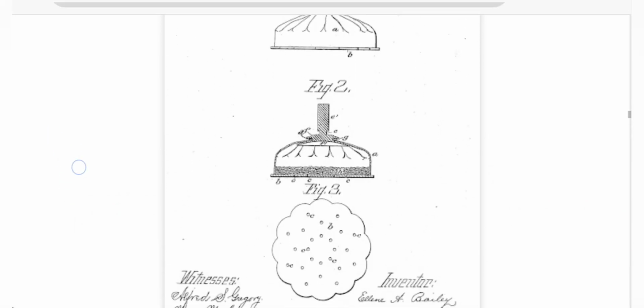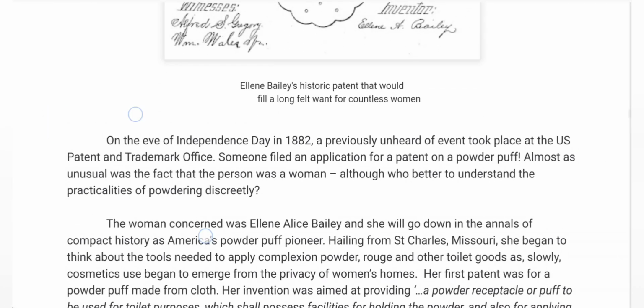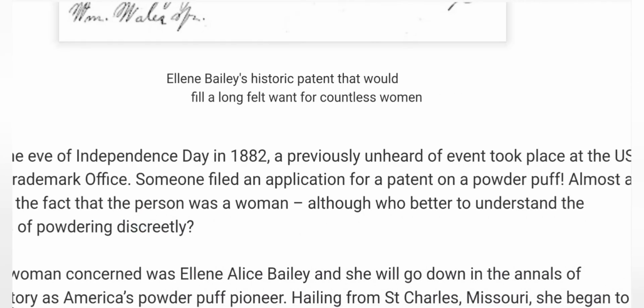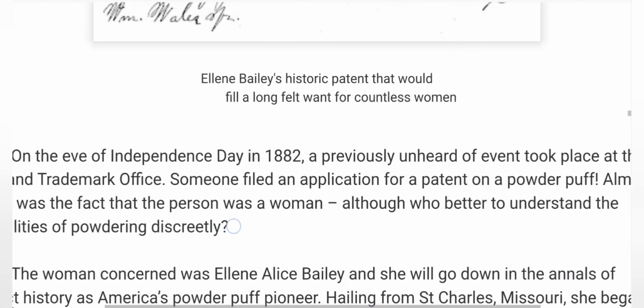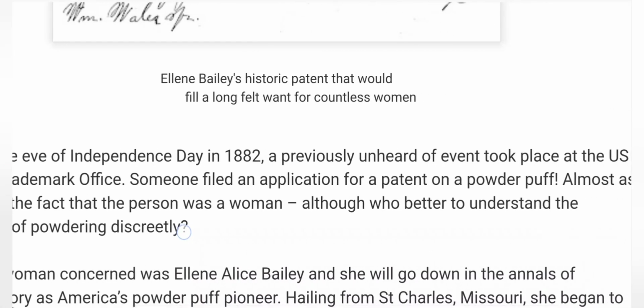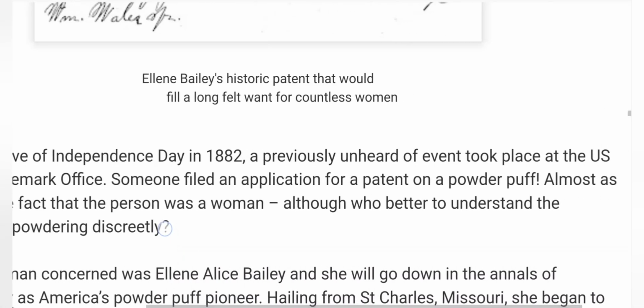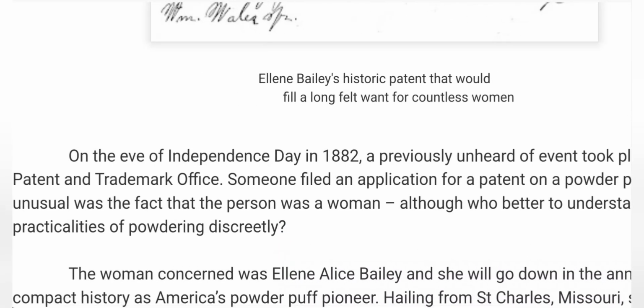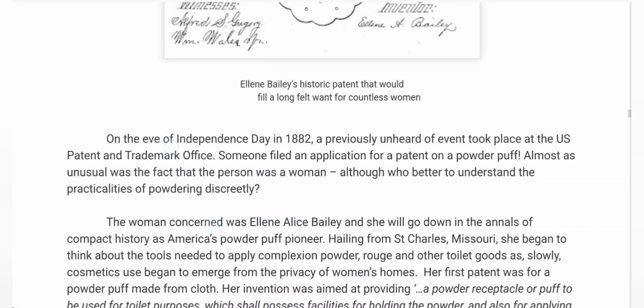All right, so here we go. We have this 1882 powder puff, and it says on the eve of Independence Day in 1882, a previously unheard of event took place at the U.S. Patent and Trademark Office. Someone filed an application for a patent on a powder puff! Almost as unusual as the fact that the person was a woman. And I did not know that.